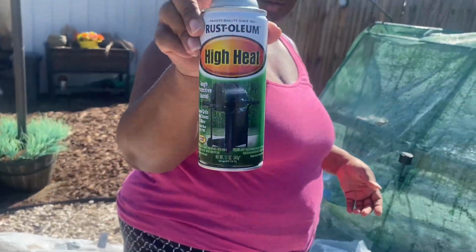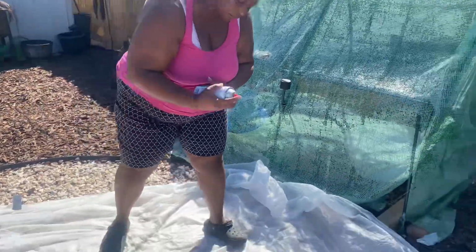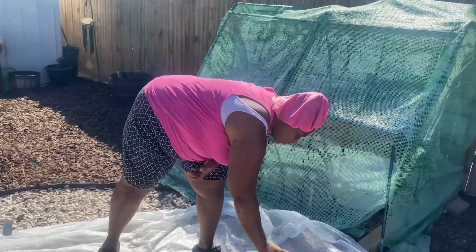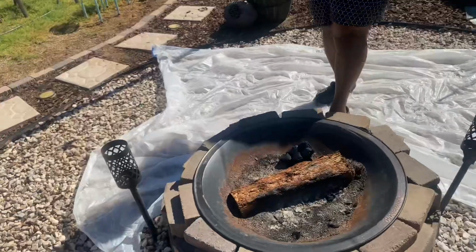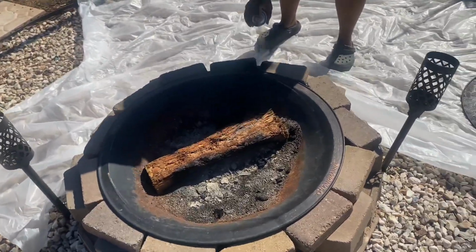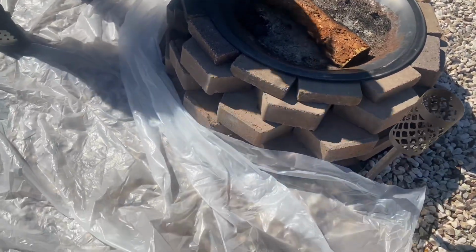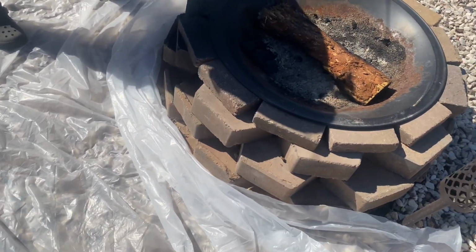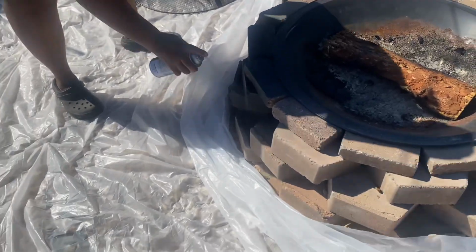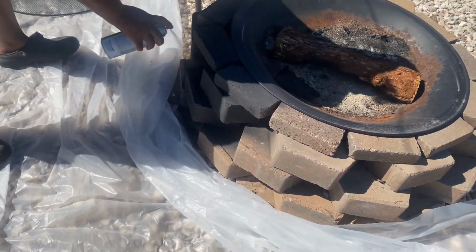This is Rust-Oleum high heat paint. So I'm gonna let this dry. Don't have my knife. And then I'm gonna paint the bricks. I try not to get the fire pit because I like the rusted brick on it. And I didn't have to do the bricks on high heat, but why not?